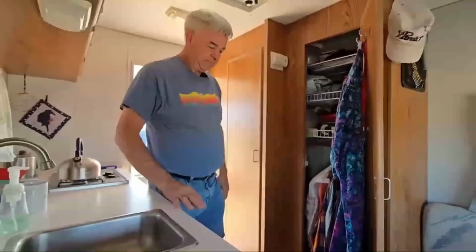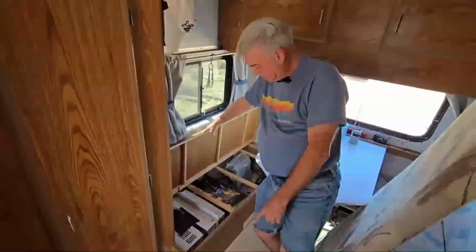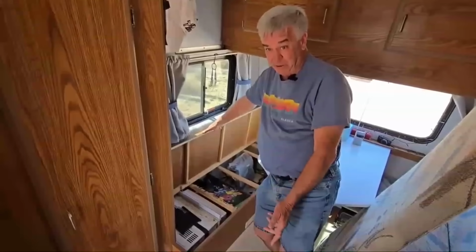For a small trailer, this actually has quite a bit of good storage. Yes, 5,000 BTU air conditioner here. It's sitting on the shelf. What? Yes, it's sitting here, but it doesn't operate there, and I'll show you now how we do that.